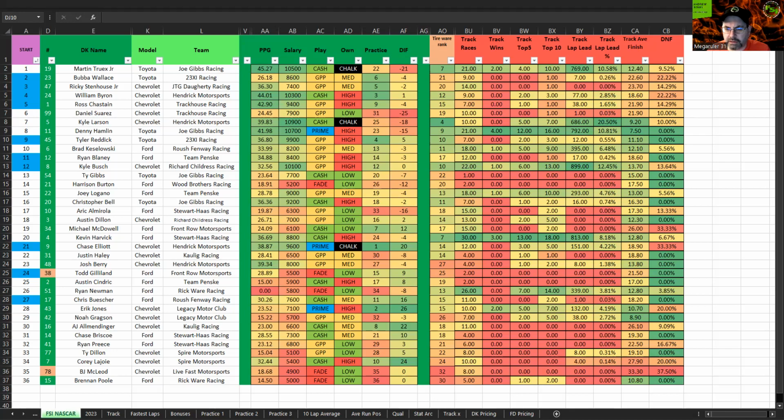Kevin Harvick will probably have some high ownership, but look at the place differential. He's had 30 races here, average finish 12th, led a bunch of laps, second most on the board, 18th. Tire wear tracks, very, very good. He used to dominate Atlanta. So definitely somebody to keep in consideration for your lineups here. But again, he's kind of priced in no man's land. But if you take him with the prime plays instead of trying to pay up for like Byron, Truex, or Larson, then that's really going to balance your lineup and help you get some better fifth and sixth drivers in your lineup versus trying to take some of these lower guys.